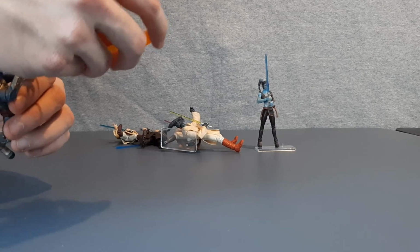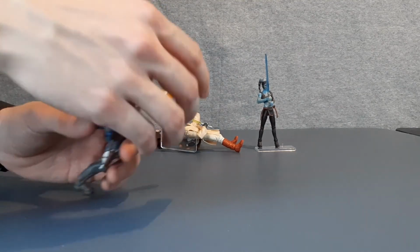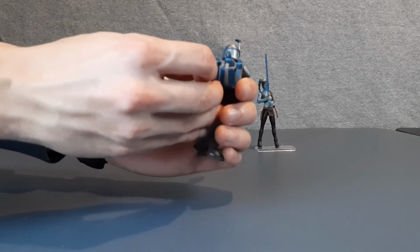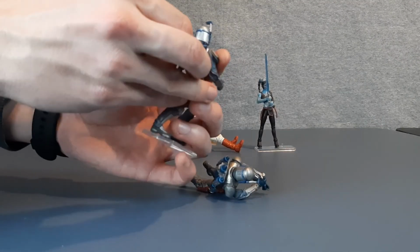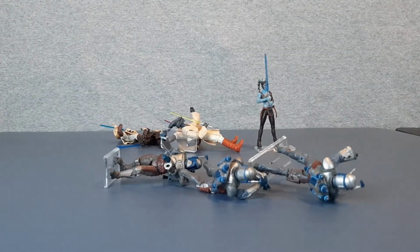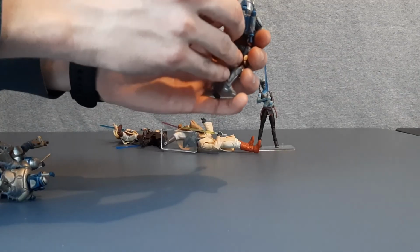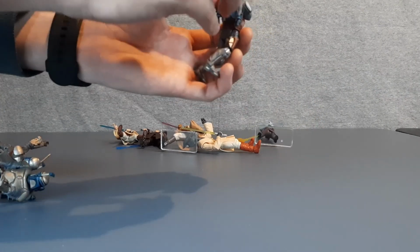Get the last one. She's the smallest target. Oh shoot. Nope. Battle of Geonosis. Dang it. She's unhittable. She's using the force. Ooh. There we go.